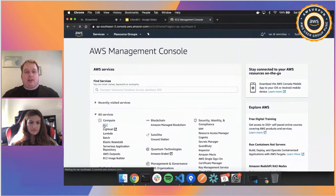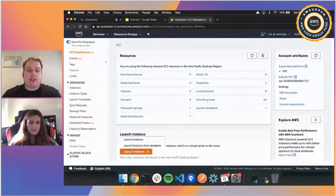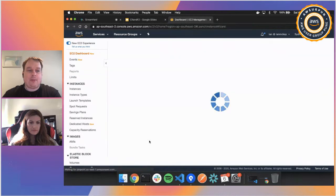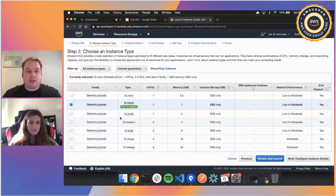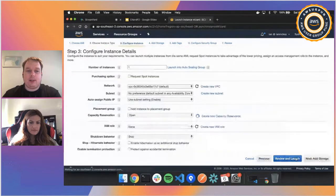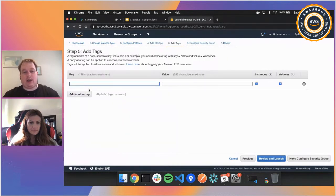I'm going to go into EC2, and we're going to launch an instance with a pretty standard process. Hopefully everyone's managed to create an instance before. I'm going to pick the Amazon Linux 2 AMI. I'm going to use the T2 micro instance type. I'm going to leave the rest of these as pretty much defaults. I'm going to leave the storage as defaults, and I'm just going to give it a name.